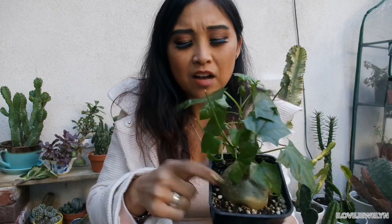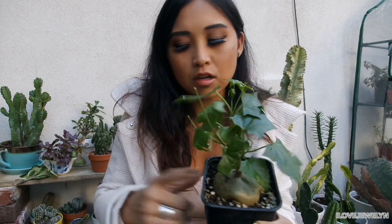I guess it was just, you know, in time that I was going to get more caudex type plants. I do have my ponytail palm, but other than that, I don't have any big caudex type plants, so these are like my first 3.